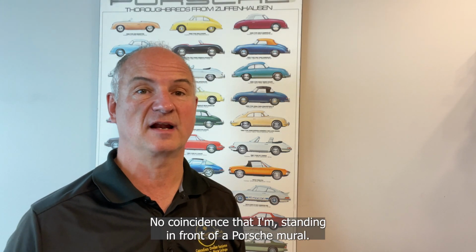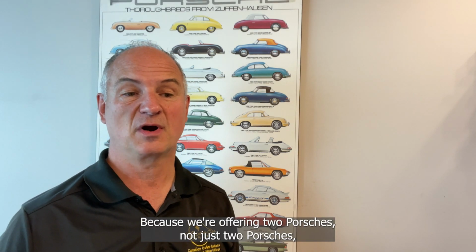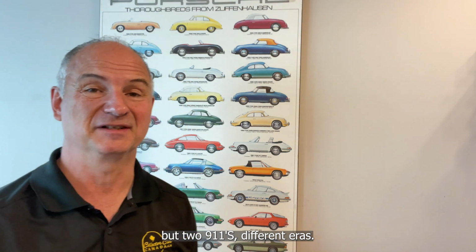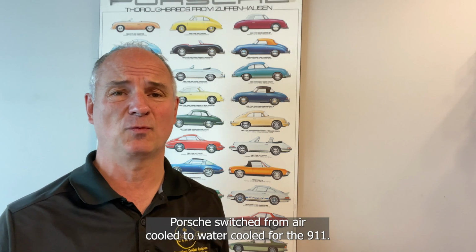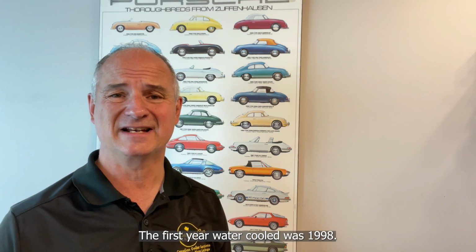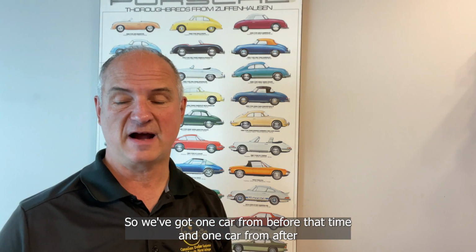So on to this week's cars. No coincidence that I'm standing in front of a Porsche mural because we're offering two Porsches, not just two Porsches, but two 911s. Different eras, certainly. Porsche switched from air-cooled to water-cooled for the 911s. The first year water-cooled was 1998. So we've got one car from before that time and one car from after.